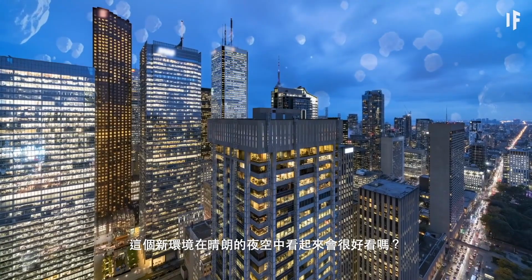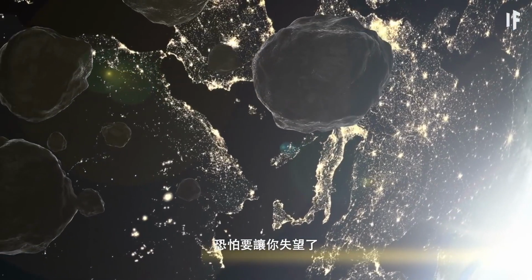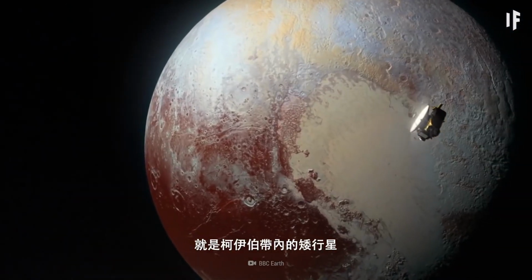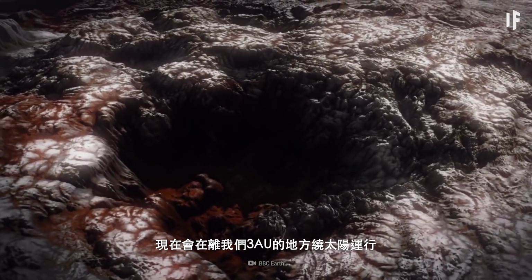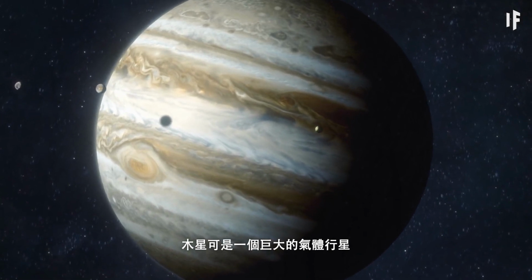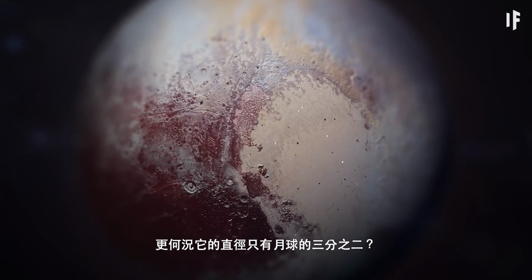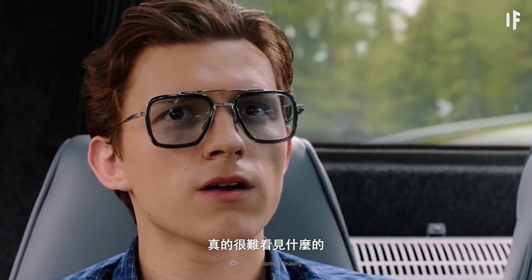Now, how would this new arrangement look on a starry night? Well, quite unexciting, I'm afraid. Think of it this way. Pluto, the dwarf planet inside the Kuiper Belt, would now orbit at about 3 AU from us, just shy of our current distance from Jupiter. Jupiter is an enormous gas planet, but is no more than a bright star to the naked eye, so what can you expect to see of Pluto, which is only 2/3 the diameter of our moon? Yeah, a whole lot of nothing, really.